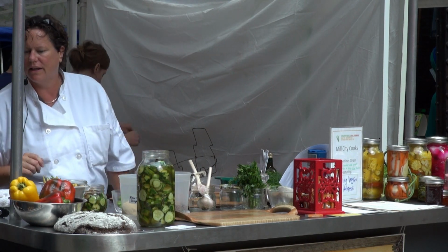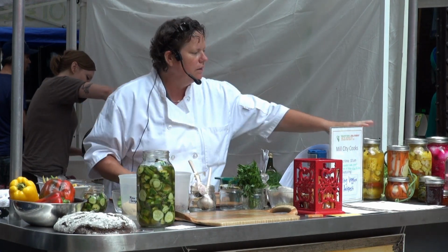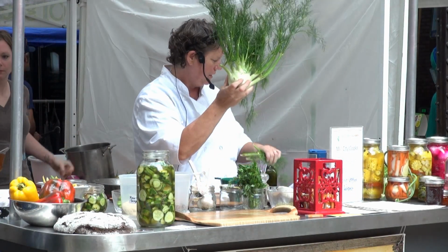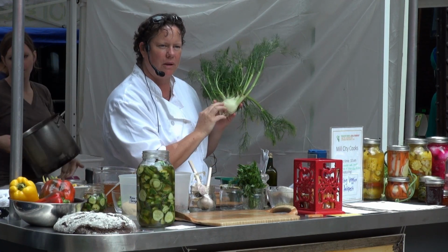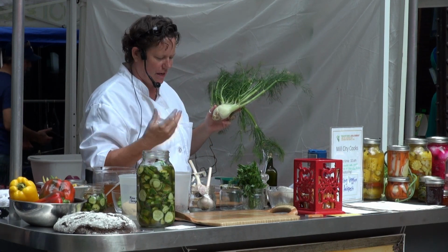So, while our eggs are cooking, I'm going to go ahead and put together our brine for our pickled carrots and turnips with fennel. Everybody's familiar. Fennel's in right now. Everybody's finding it. It's a big, beautiful bulb. It sort of pulls apart like celery and has a crunch like celery, but it's got a big anise flavor, a lot of licorice flavor.